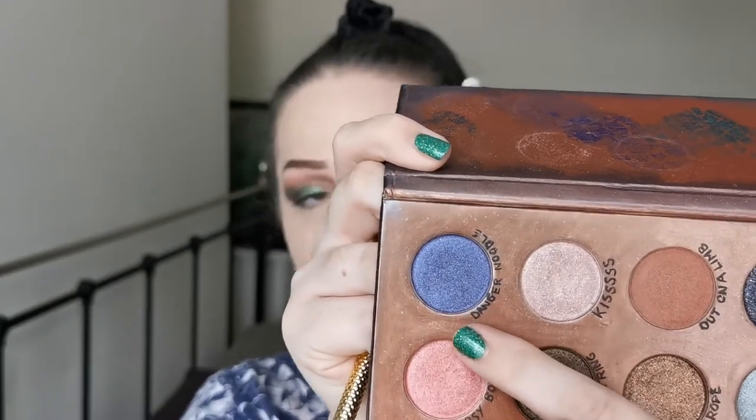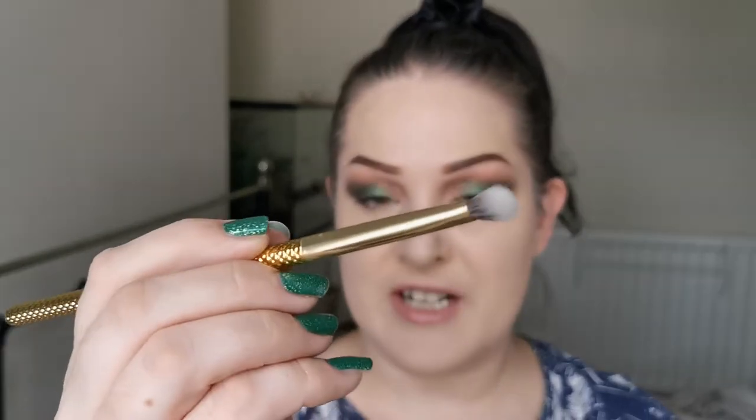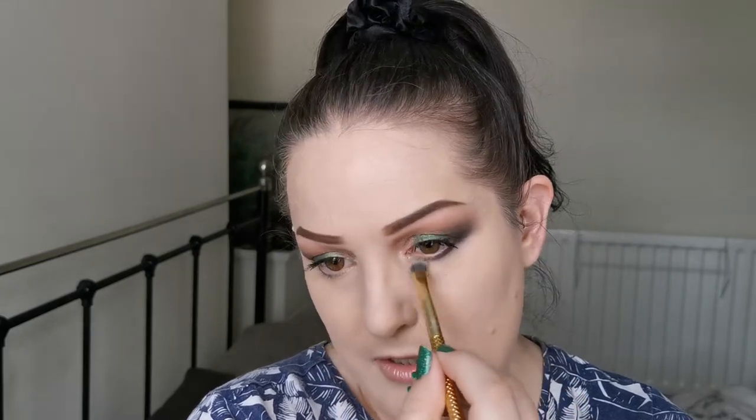And yeah. So I am going to go in with Danger Noodle, which is this one here. I've used this one already and the Sun Snecc, and I love them. Oh, I didn't say what that was. The brush I went in with was a Spectrum A13. And now I'm going in with a Moda small eyeshadow brush, and dipping into Danger Noodle. And I'm just going to take that all the way along, right up to here.